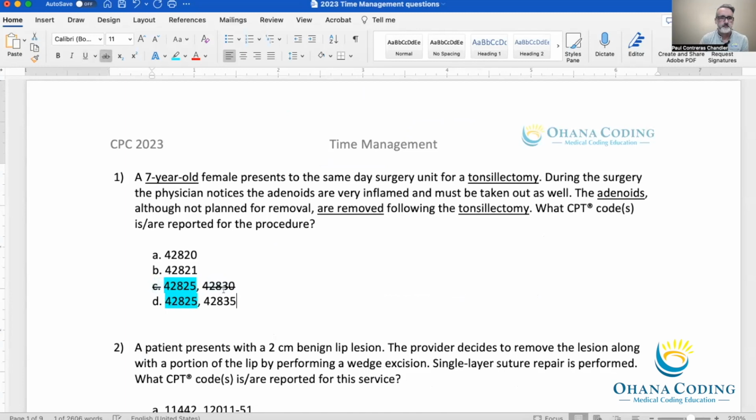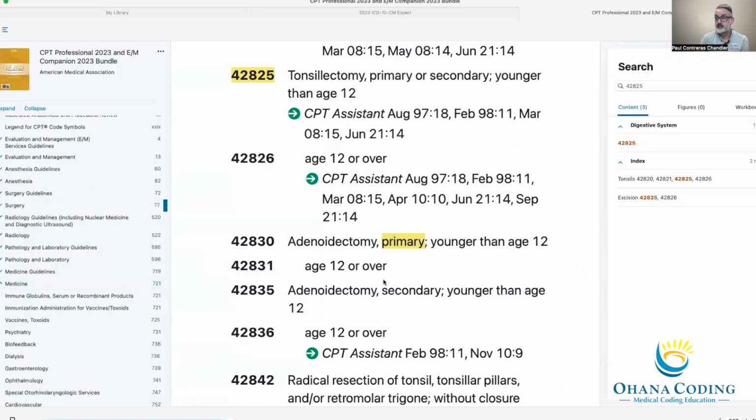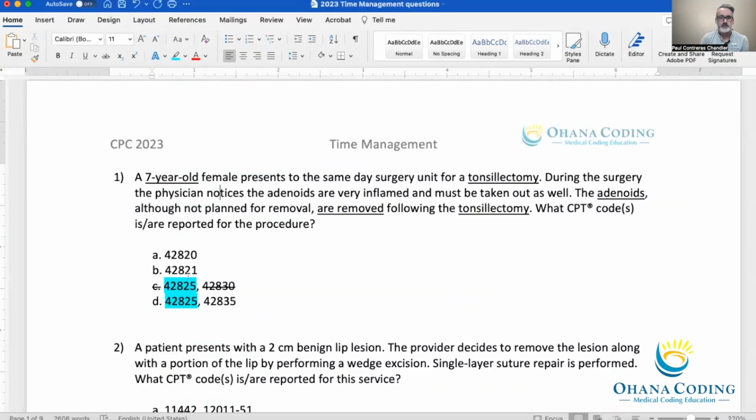And then 42835, enterectomy secondary, younger than 12. Okay, so that could look good to me. So far, 42825 and 42835 look good. And actually, this one I actually like. So you could think, though, the question would be Delta.